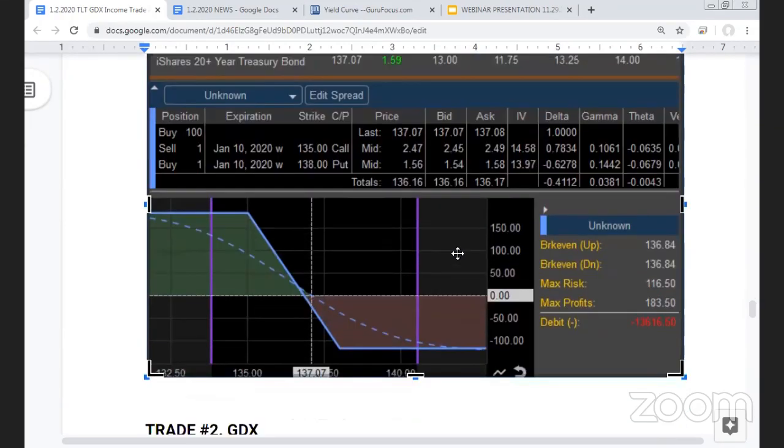Here's your risk graph. If you look left to right, that's the future price of the TLT. If you look up or down, that's your gain or loss based on the price of the TLT. So in this trade, we're standing to risk around $116 per contract and standing to make around $183. So we love that risk to reward ratio. And again, I suspect this will be the trade of 2020 for at least the next 6 months.